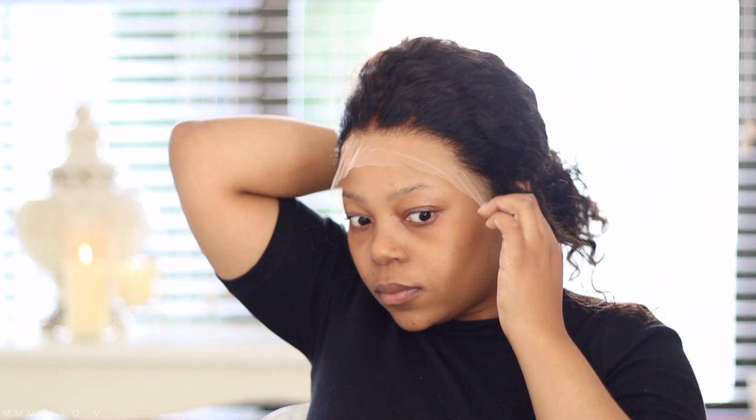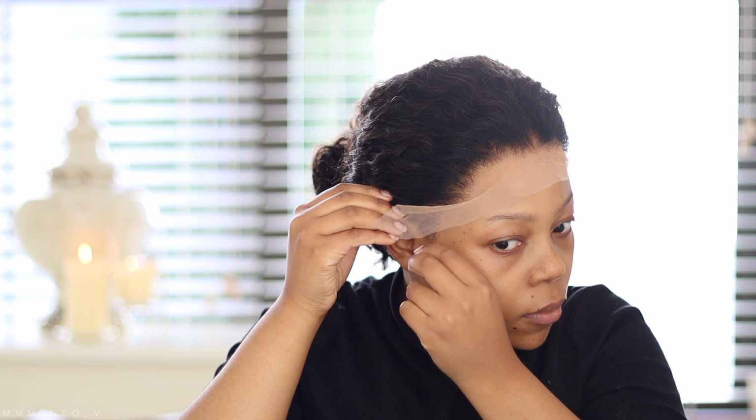I love using hair ties when I'm cleaning down my wig because I feel like it is so much better than the clips that you sometimes get in the hair. I feel like a hair tie moves the hair from your back, and for me, I just prefer the hair tie, guys. I know some people prefer the pins, but I personally prefer the hair tie.